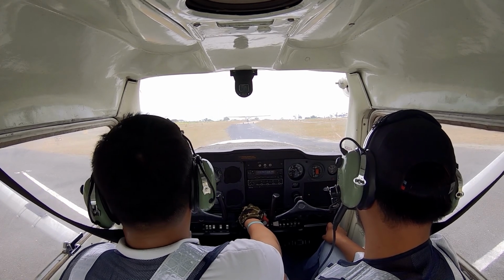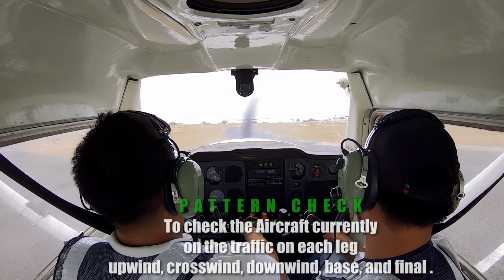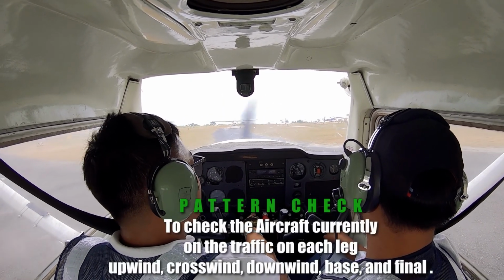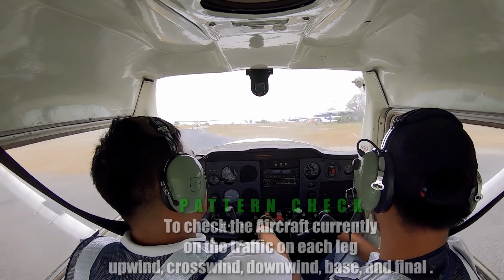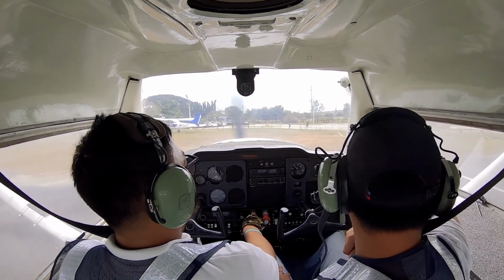HI aligned with the compass. Level ball center, no red flags. Pattern check. Upwind clear. Crosswind clear. Initial downwind clear. Airfield 2875, Clark approach 119.2.